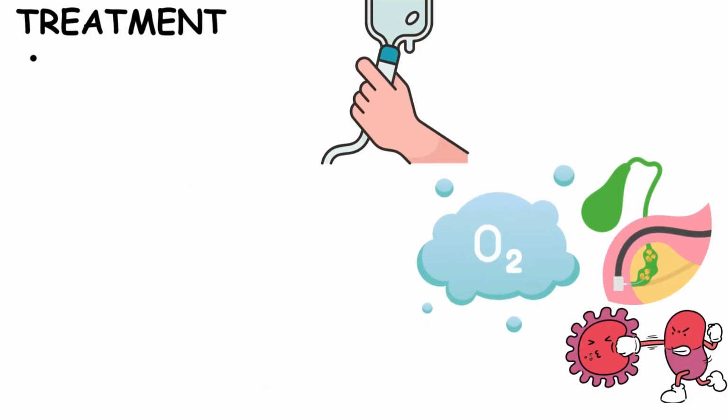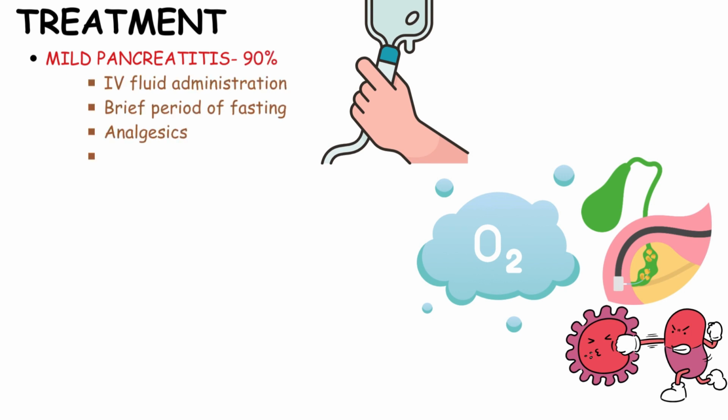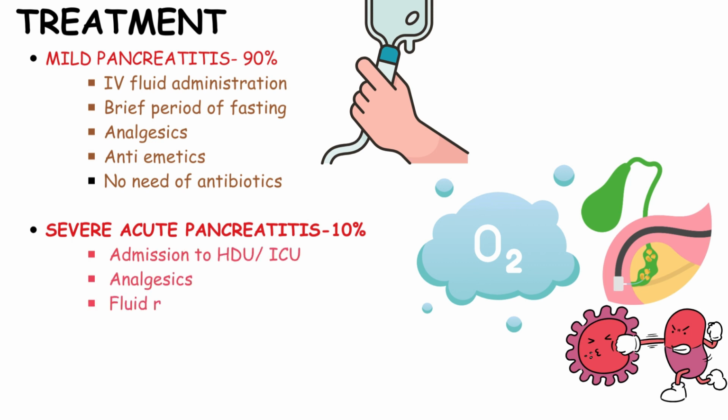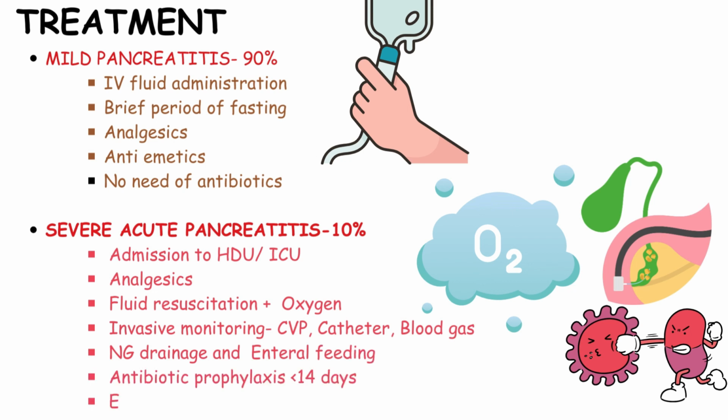As treatment for mild pancreatitis, intravenous fluids, brief fasting, pain relief, and antiemetics can be given, but no antibiotics are needed. For severe acute pancreatitis: ICU admission, pain relief, fluid resuscitation with oxygen, invasive monitoring such as central venous pressure and blood gas, NG drainage and enteral feeding, antibiotic prophylaxis if necessary, and ERCP within 72 hours for severe gallstone pancreatitis.